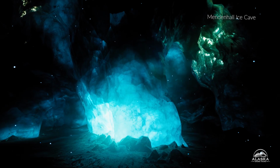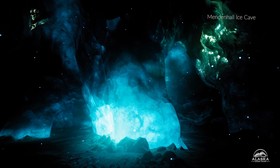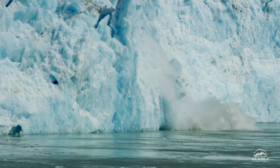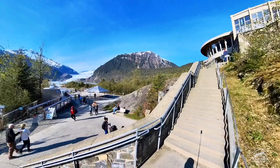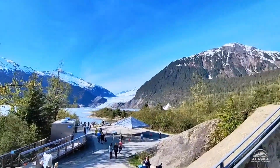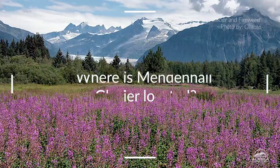Every time you go, you see something new, whether it's the glacier's vibrant blue hue after a rainfall or a fresh chunk of ice calving into Mendenhall Lake. It's this dynamic, evolving nature that keeps both locals and visitors alike coming back.